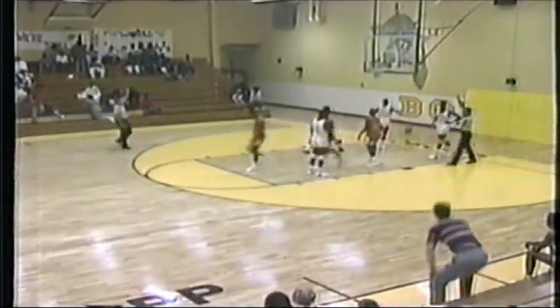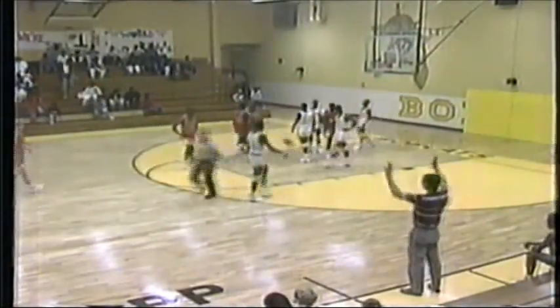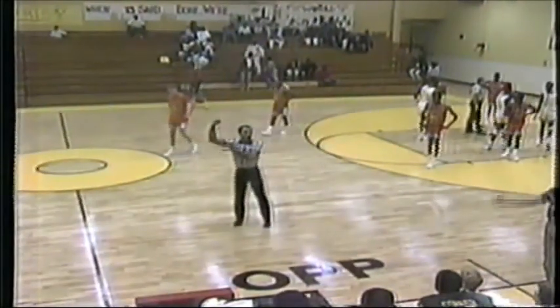All right, Aaron Hightower go to the line, shooting 1-1. It's not big anymore because we've got this one in our bag. It's no good. Jamie Hinton fighting for it again. And this time, Charles Henderson comes out with it. And here they come on a fast break. It's up and it's in. It's good. And the foul is on Reggie Hightower. That's his fourth.